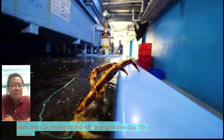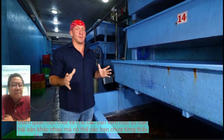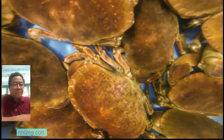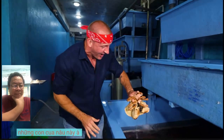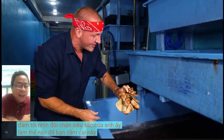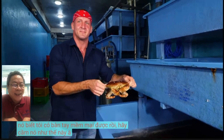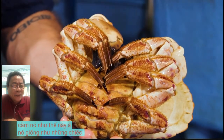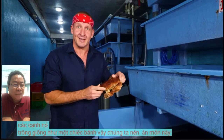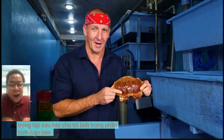Every time we come here, I like to give you guys a little bit of a tour and show you some different seafoods that you maybe haven't seen before. Right here, a huge tub full of these brown crabs. It's stabbing me! Look at his super sharp feet! How do you hold this? It knows I have soft, fleshy hands. Okay, hold it like this. It's got like little knife legs. The edges, it kind of looks like a pie. Should we eat this in a future episode? Let me know in the comments down below.